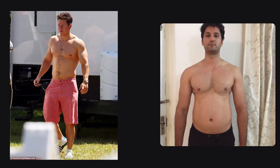And the other thing that matters quite a lot is where your fat cells are distributed. For a skinny fat person like me and millions of others like me, the site to store fat is on the belly and face. All the wrong places, I know. Whereas for someone like Mark Wahlberg, it's all over the body.